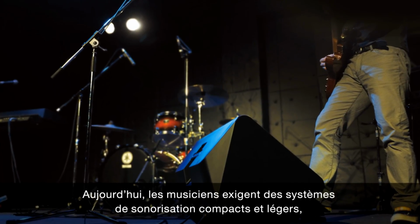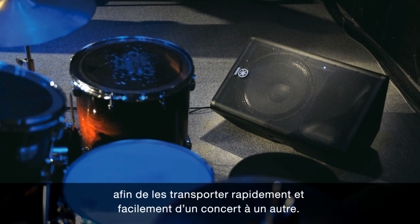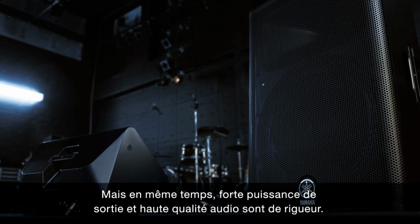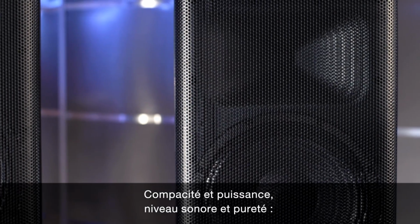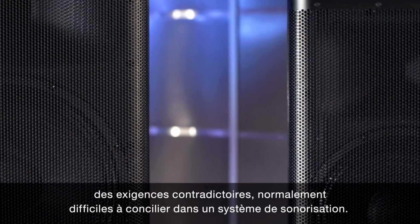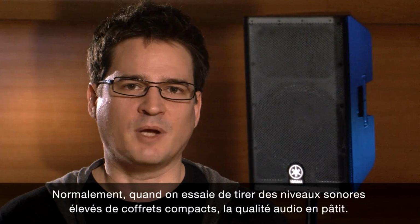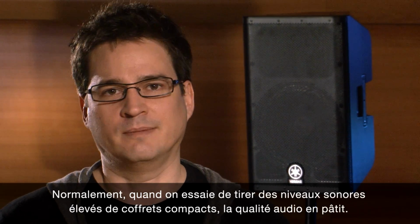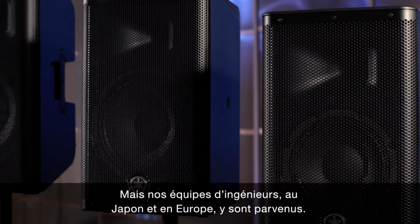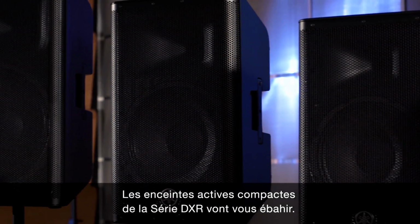Live performers today need PA systems that are compact and lightweight, so they can be carried to gigs and set up quickly and easily. But at the same time, high output power and high audio quality are a must. Small and big, loud and pure, these are things that normally are very difficult to put together in a PA system. High output levels from compact speaker enclosures normally have a lower audio quality, but our engineering teams in Japan and Europe have pulled it off. The compact DXR series of speakers will blow you away.